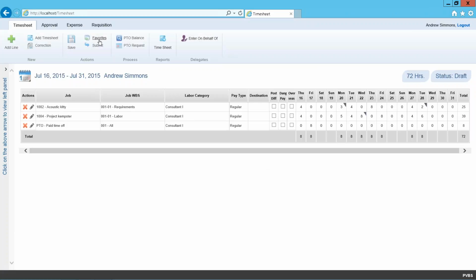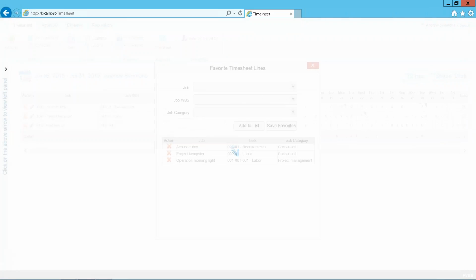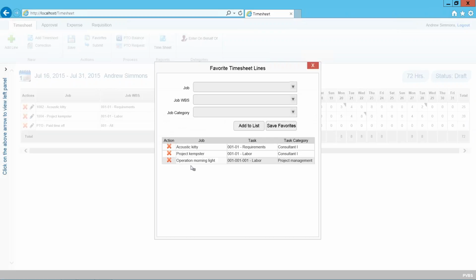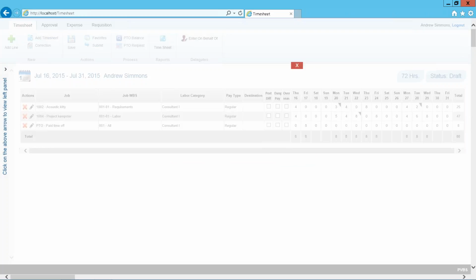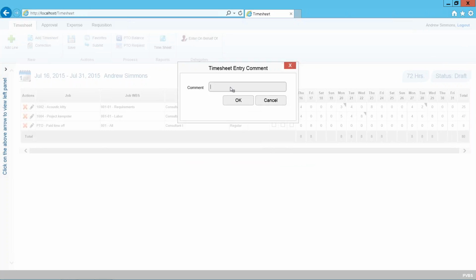In addition, as an employee, I can set certain favorites. These would be charge codes that I typically work on every period. I can add and remove from this list as needed. Once I start a new timesheet, it's going to automatically default to the charge codes on my favorite list, and then I can go to the day that I worked. So for yesterday, if I worked on Project Kempster all 8 hours in the day, I can enter my time here. If I need to enter a comment, I select the comment and enter that here.